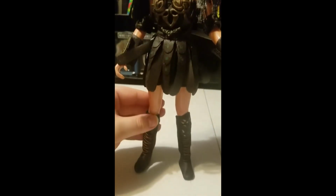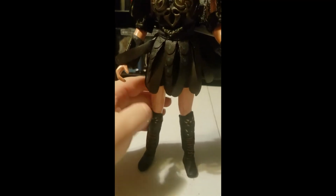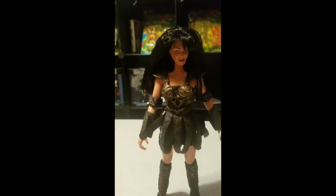And yes, she fell over. There's definitely a problem trying to stand this one up. I don't know if it's because she's used, but I'm pretty sure it's just because of how she's made. Because look how these boots are. There is a heel back there that stands out, and it's just really hard to get her to stand right without her falling over. There we go. And there she falls.